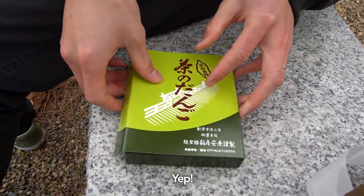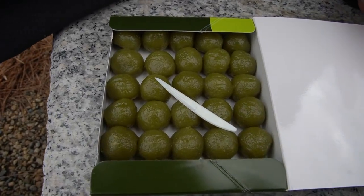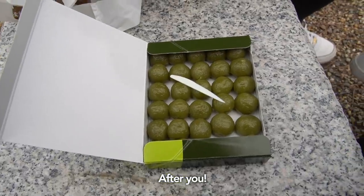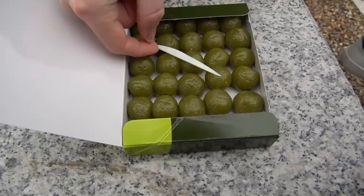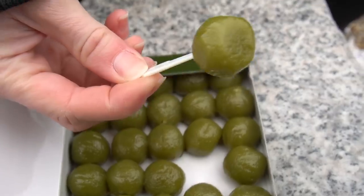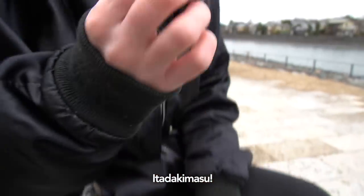Hi. Oh. It's like a chocolate. They're handmade, right? Yeah. Please, go ahead. Which side do I pick them up with, this side? Yeah, oh, so squishy. Reminds me of mochi. Yeah. Cute. Itadakimasu.